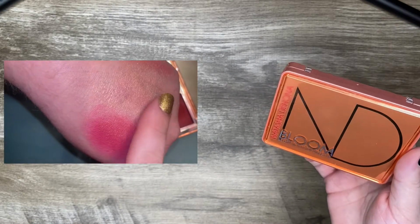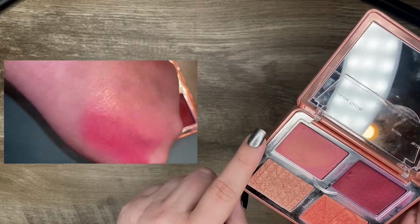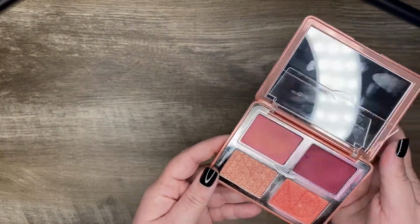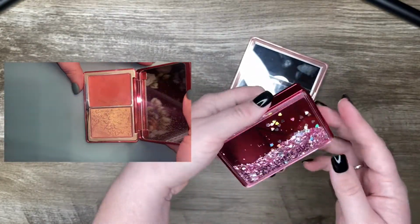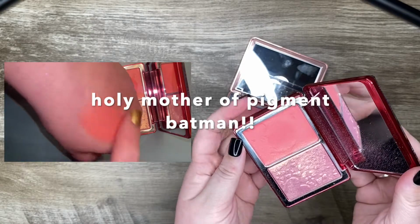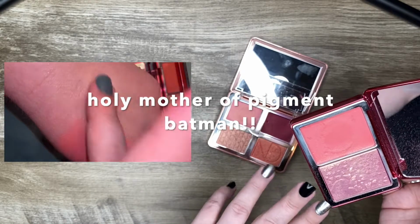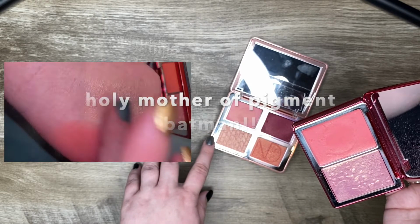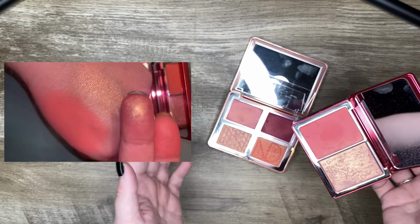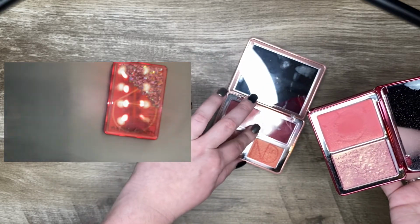So this is the Natasha Denona Bloom Blush and Glow palette. I use the Glow Cream Base blush all the time. And recently I've been using the Natasha Denona Love Cheek Duo, and I've been going into the blush in this one pretty hard as well. I also use the highlighters, like the Glow Extreme and this highlighter, pretty much anytime I use the blushes from these palettes because it's just easy to go in right after I put on blush and throw on some highlight.